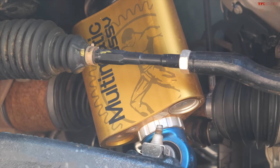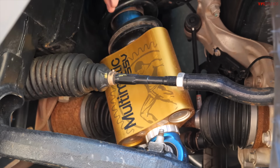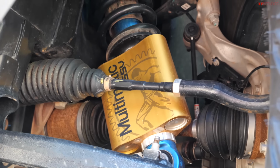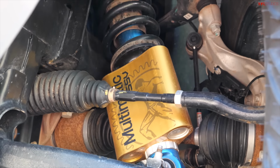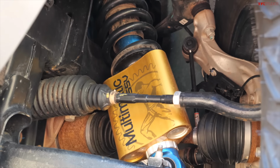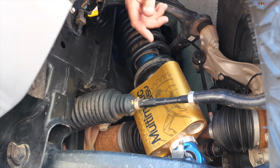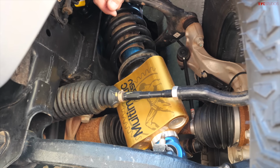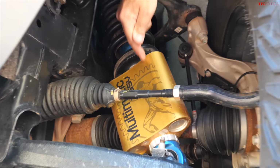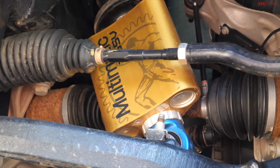GM started this in the previous generation Chevy Colorado using the Multimatic shocks, the DSSV spool valves. And why is this cool? Well, this is a very resilient, high-performance off-road suspension. It's going to be very, very difficult to overheat one of these, and it gives it a really precise ride, at least it does in the previous generation of the Colorado and the current generation Colorado ZR2. Now it's also available on the Canyon. And it's all 4 corners, but in the rear it's even more special.